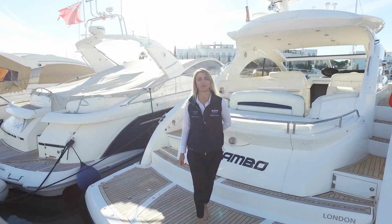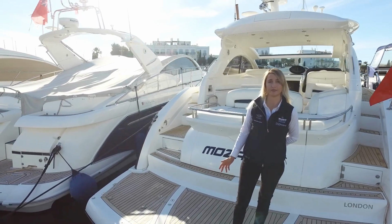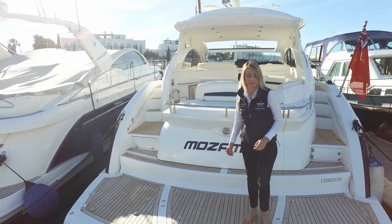Hi, I'm Tiff Howie from Sunseeker Brokerage, and today we're going to take a look at one of our latest listings. This particular boat is a 2007 Sunseeker Portofino 47, and she is gorgeous, in really nice condition, and we're going to show you today.